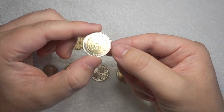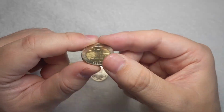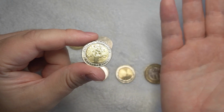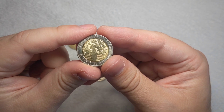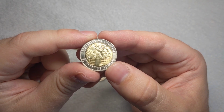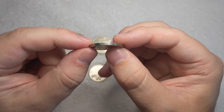Now we move on to the bimetallic 500 peso coin. Again, it has a fairly simple obverse with the value written in the middle and the date at the bottom. And on the other side, we have República de Colombia and El Árbol de Guacarí. And this tree represents the Árbol de Guacarí, which is Spanish for the guacarí tree. It's a rain tree native to Central and South America, but has been introduced to Southeast Asia and the Pacific Islands. This tree has been named the Guacarí tree in honor of the efforts of the Guacarí municipality in Colombia to conserve the tree. This also has an interrupted reeded edge, but no inscriptions.